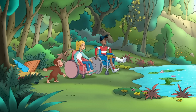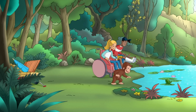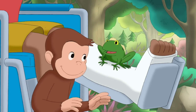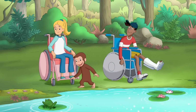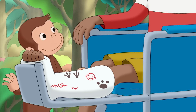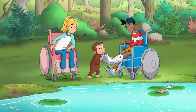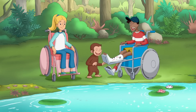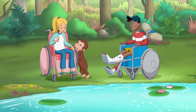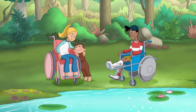The super secret middle of the woods pond. Wow. I must be the only kid who's ever gotten his cast signed by a dog, a city kid, and a frog. Hey, you know what the best part of the super secret middle of the woods pond is? Getting to share it with friends.